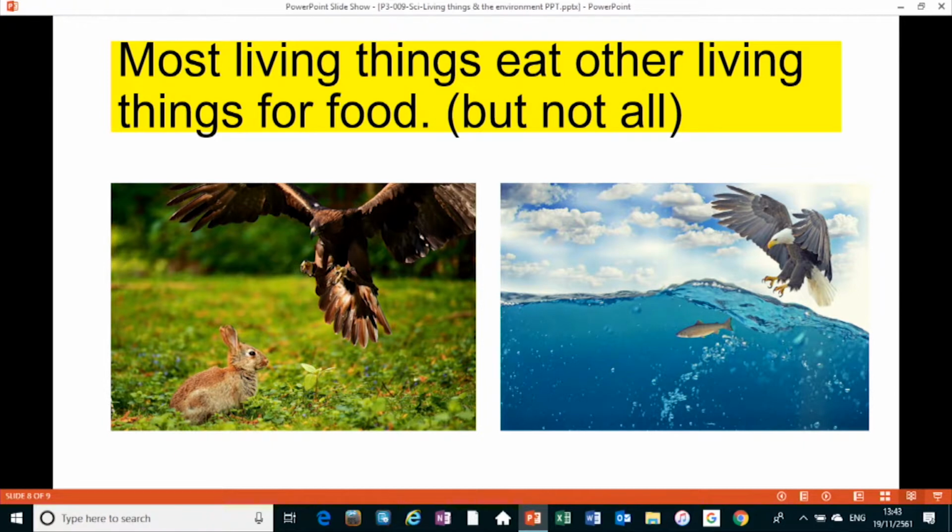And animals eat other animals. It's called the food chain. The food chain. All animals depend on other animals to survive for food. Like the rabbit might eat the mouse. The bird might eat the rabbit. The bear might eat the bird. But I don't know who eats the bear.